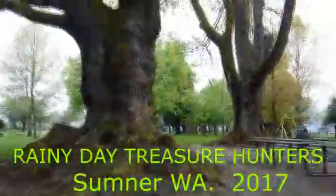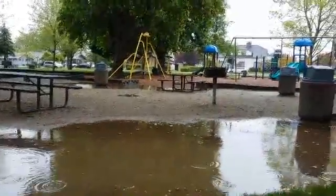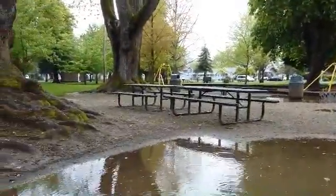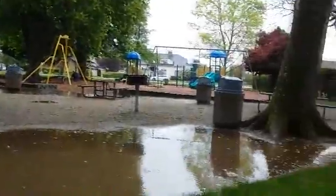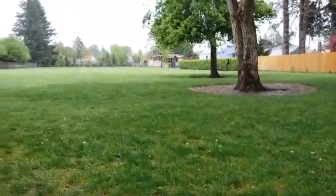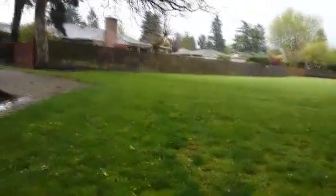Okay, we're at a park up here in the Pacific Northwest, and there's Larry over in the playground area, his favorites, looking for the gold and silver. This park has been here almost 100 years, and just recently inherited this back lot. Family donated it to the city, so I'm interested in trying out this back lot area.